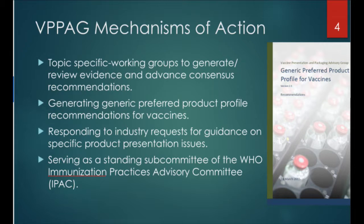And we also serve as a subcommittee of IPAC. For example, at times IPAC needs feedback from industry, and so they'll work with the VPPAG to obtain that feedback on specific issues. And VPPAG will work with our IFPMA and our DCVMN members to obtain feedback from the industrialized and developing country vaccine manufacturers.